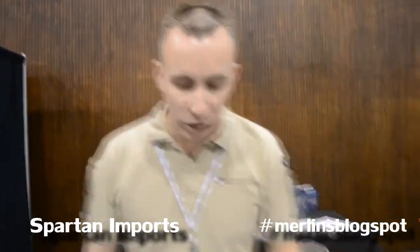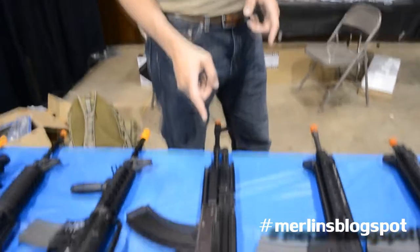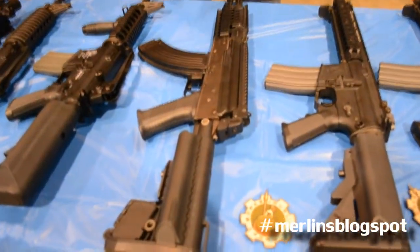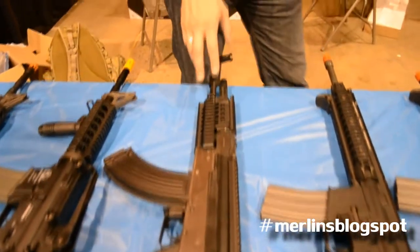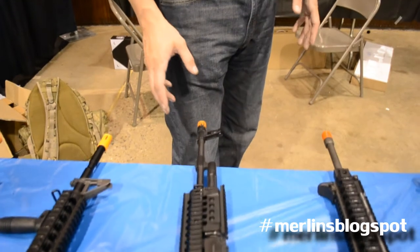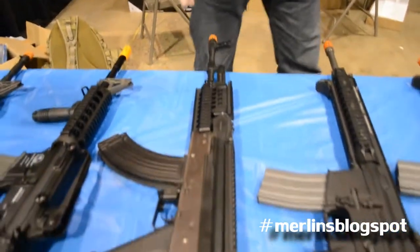I want to go over the new stuff that we've got here at the show, starting with the Classic Army Krebs AK. It's going to be shipping in the next week or so. One of the best looking, one of the beefiest AKs on the market. This is going to retail for about $360, $370. It's a beast of a gun. 9 pounds in weight, rails everywhere. Awesome setup. Guys, watch for this one.